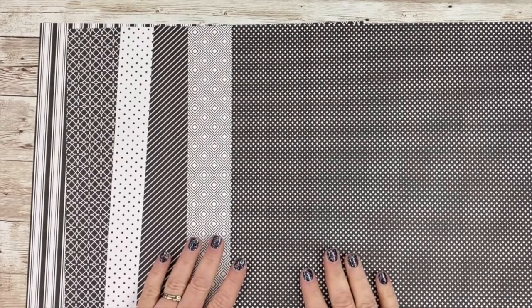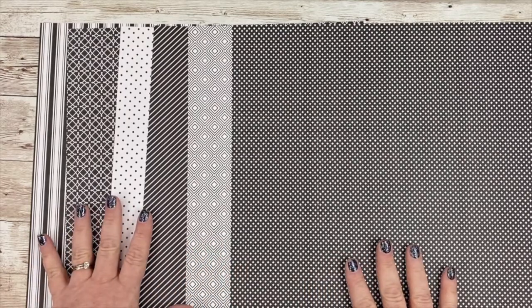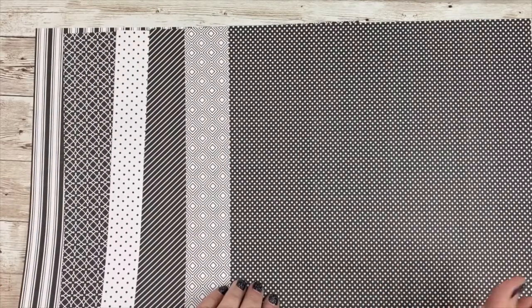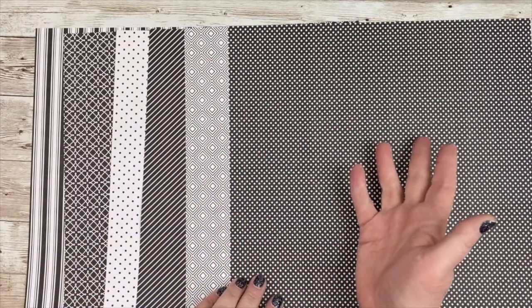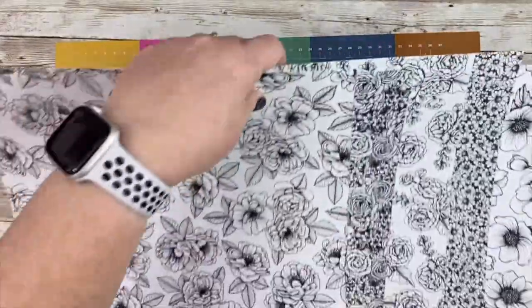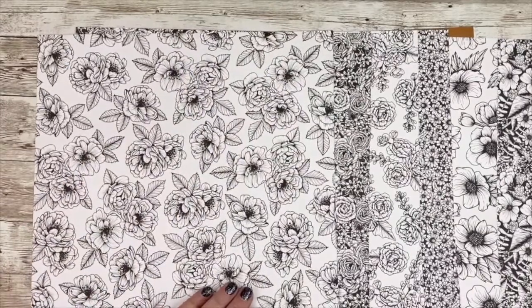Today we are going to be working with the True Love Designer Series paper. There are 12 sheets and you get 6 patterns, 2 of each, and they are, of course, double-sided. On this side, there are a lot of just generic patterns, some geometric kind of designs, what have you. And then there are some florals on the other side.